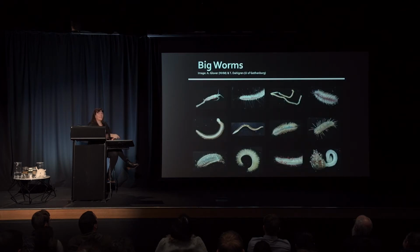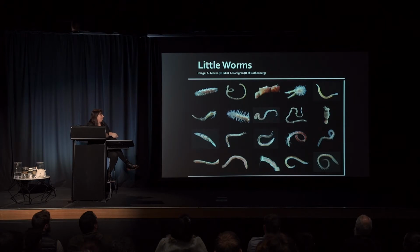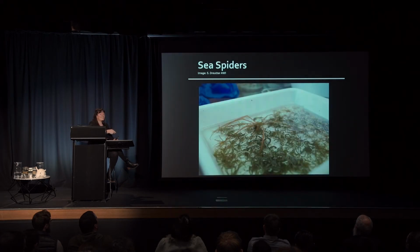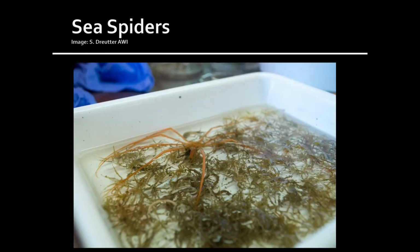Big worms, that's the technical term. Little worms, also the technical term. Lots of different worms. We had 2 worm experts on board and they were pretty excited and pretty busy the whole time. And sea spiders, like I mentioned before, and you can see here the different kinds. So you've got one of those big ones there, but then all these little ones with lots more hair on their legs. And there's actually probably at least 5 different species just in that tray.